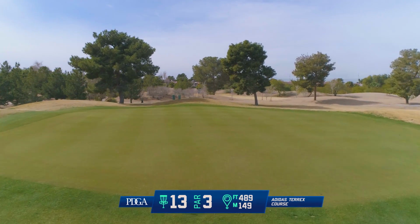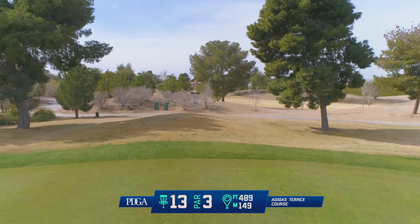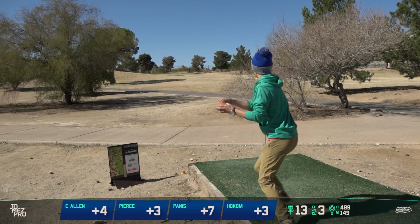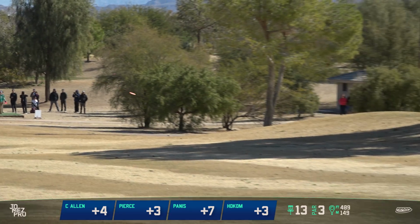This is another par 3, a long one. Long par 3. This, in my opinion, even though it's only 489 feet, I think this could be a par 4 because it's uphill the whole way. You can't really see the basket from the tee pad. There's a green in the way. Tweener. Yeah, it's a tweener.